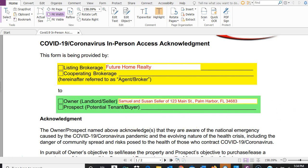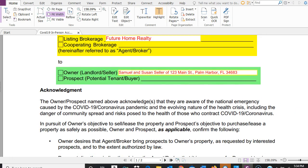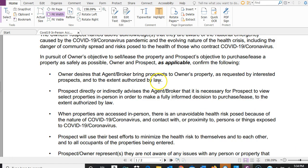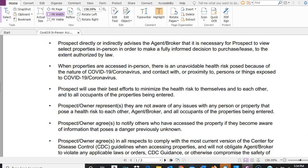The owner, you can just read through this, recognize the current situation we're in with COVID, and the owner has declared desires that agent bring the prospects to the owner's property as requested by interested prospects to the extent authorized by law. That means unless there's a total shutdown where we're no longer deemed allowed to do this, then you can do it. And you can go through all these other things. It does say that everybody's going to use their best efforts to minimize the risk to themselves and others. And if there are any other changes in anybody's condition, they make them aware.